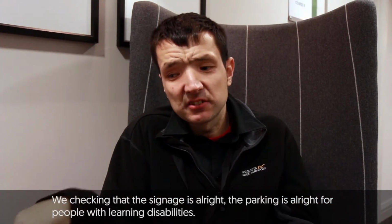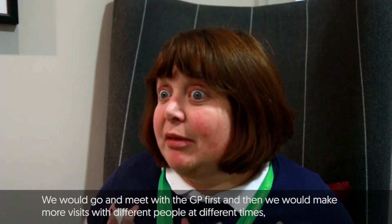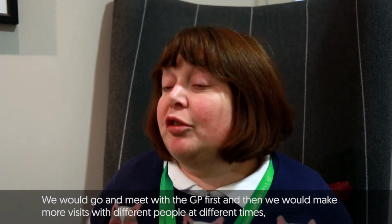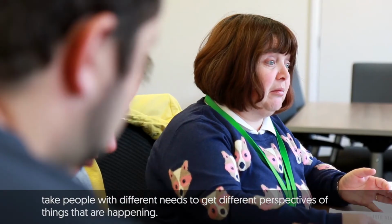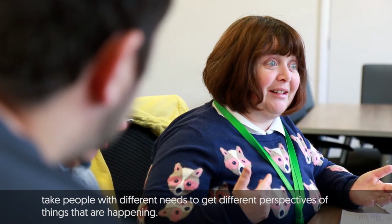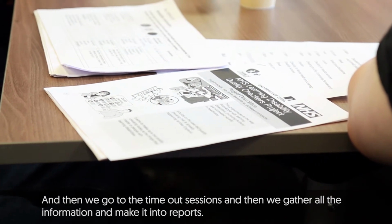We're checking that the signage is all right and the parking is all right for people with learning disabilities. After we've done the check, we go back and tell them what we found out. We would meet with the GP first, and then make more visits with different people at different times, taking people with different needs to get different perspectives on what's happening, and then we go to time out sessions.